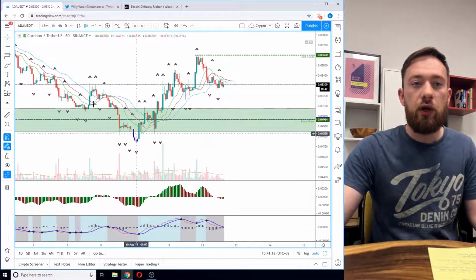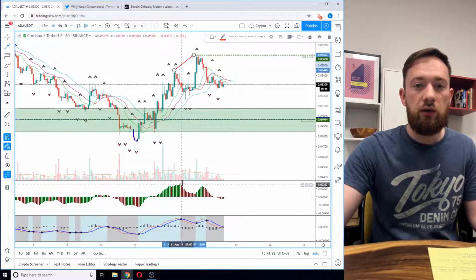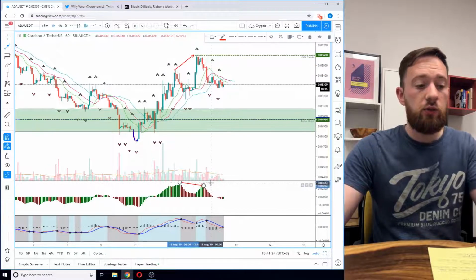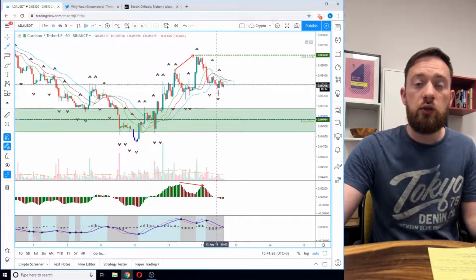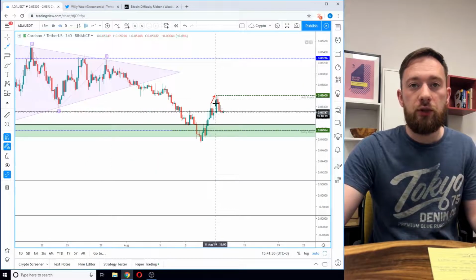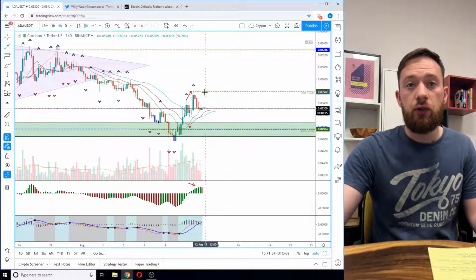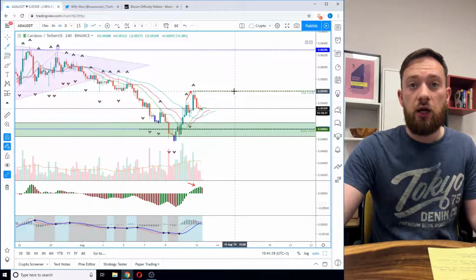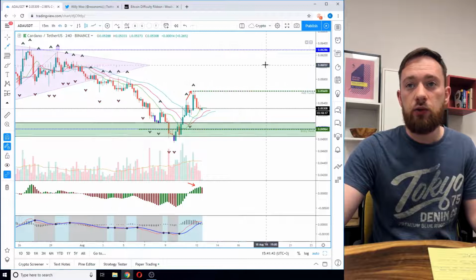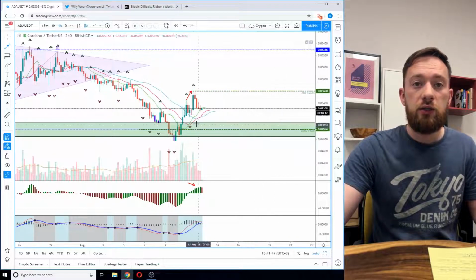We saw on the hourly a slight divergence between the price and the AO indicator, which means that the price should go down, at least for a short moment. However, what was good on the 4-hour time frame is that it formed a fractal to buy. So if the price is going to be above 0.056, we'll add funds to this position in particular, and we'll be looking to take profits around 0.06 cents.